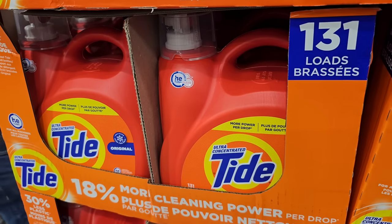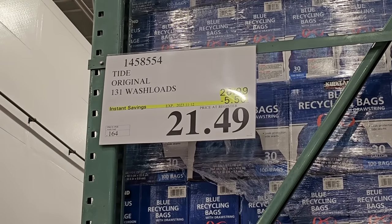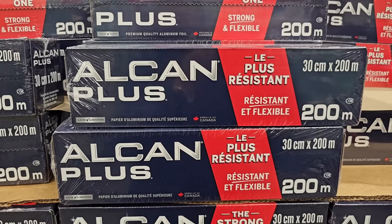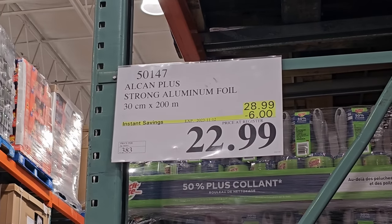I haven't bought laundry detergent in over 6 months because whenever I get it, I always get it when there's a sale. There's also aluminum foil on sale right now, so get that if you need it. I'm actually running low, so maybe I'll add that on my buy list for November before the sale ends.